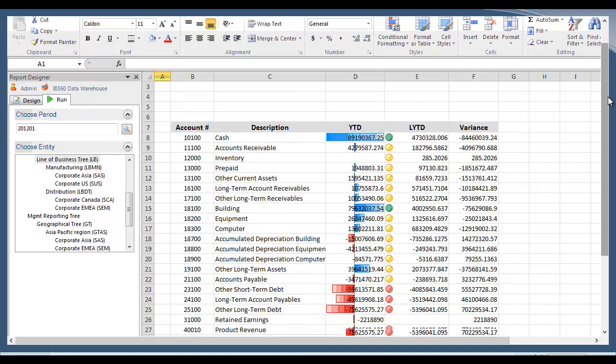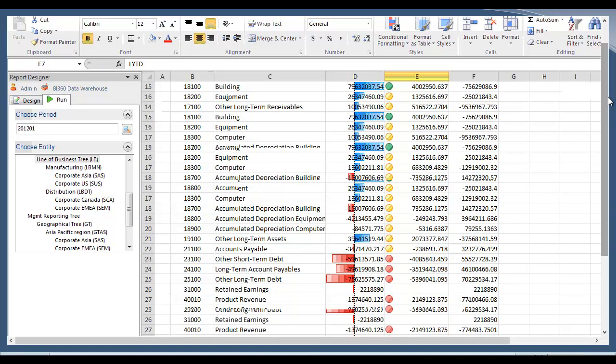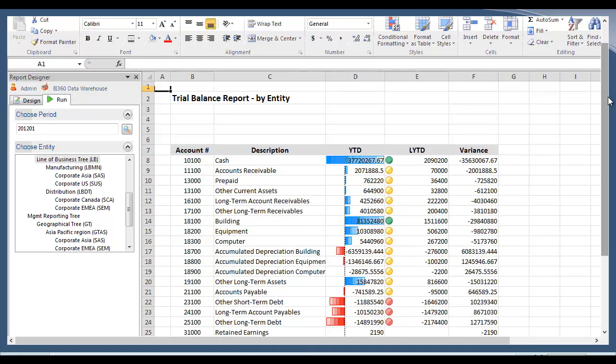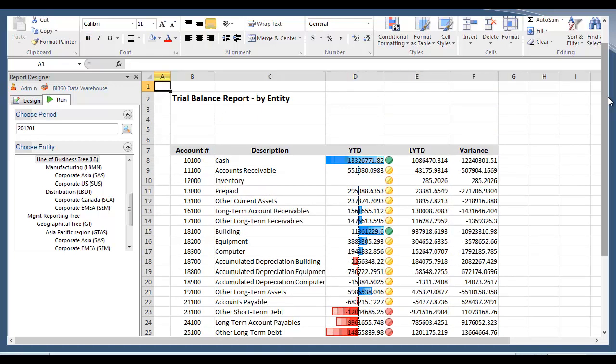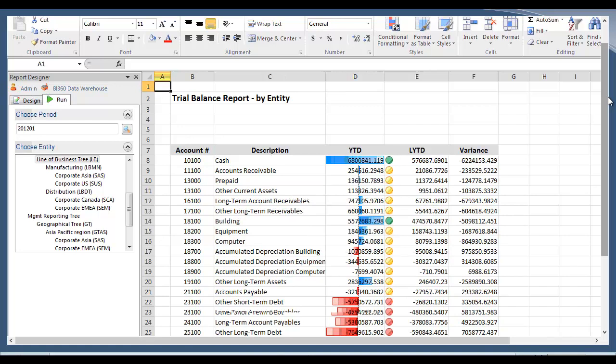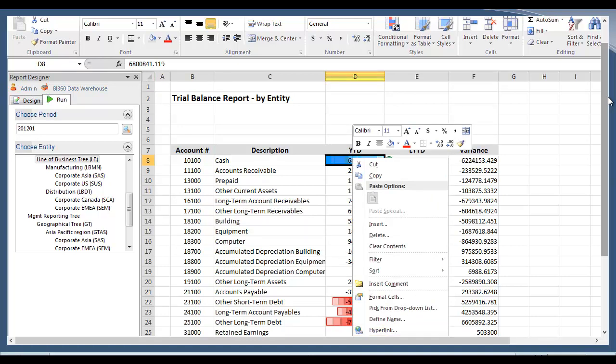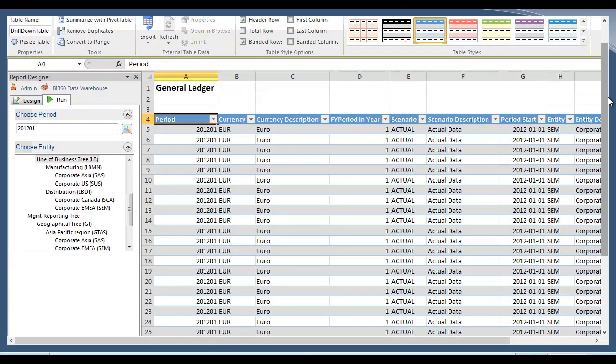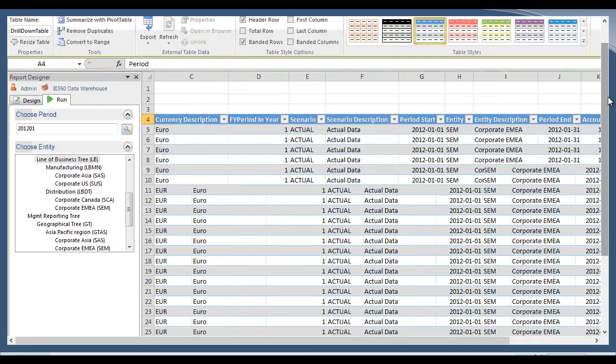But at the same time, below in the tab, you would see line of business tree, manufacturing, corporate Asia, US, distribution line of business, roll up from Canada, and EMEA. One of the things you did not see me do is design the drill down, but I can right click here and drill down to details. And now you see all of those details are available right here. I did not design this drill down in the last few minutes we've been writing this report.